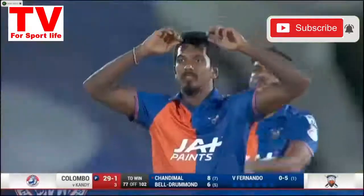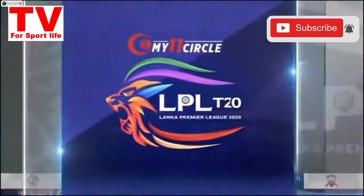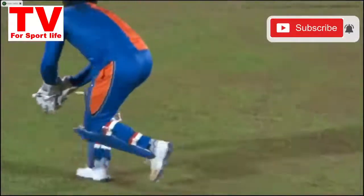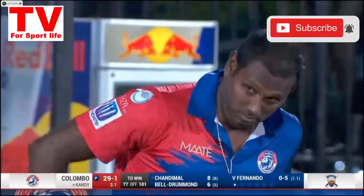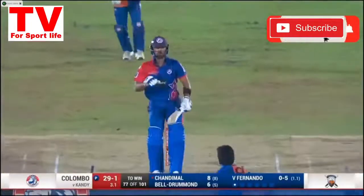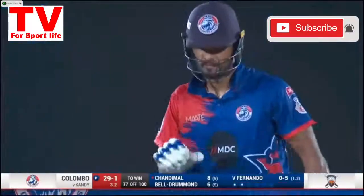Oh, that's come back nicely again. Good swing. Yeah, by bending the ball back into the right-handed batsman. What Fernando has done, he has forced Chandimal to try and stay inside the line of the delivery rather than moving towards the off stump and playing around the pad. And since he is staying inside the line of the delivery, that's why the shot went unplaced.